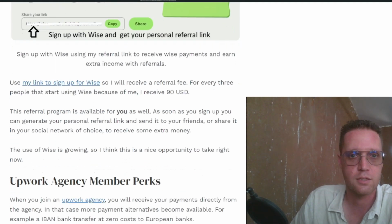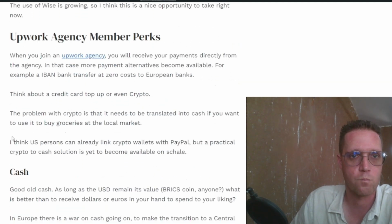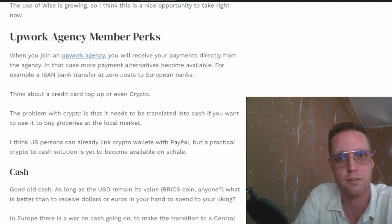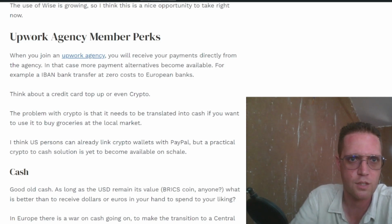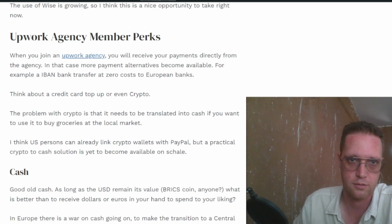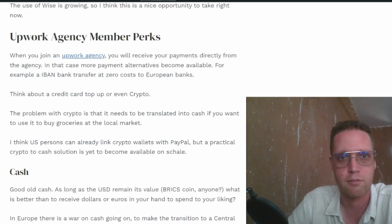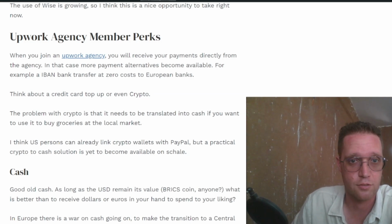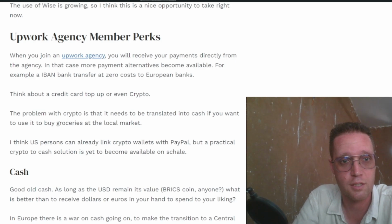More ways to receive money. When you join an Upwork agency, you can request direct payments through this agency. Then other options become available, like IBAN transfers directly to your European bank account, credit card top-up, crypto, you name it. And if possible, cash, if you are in the position to meet the agency in person.